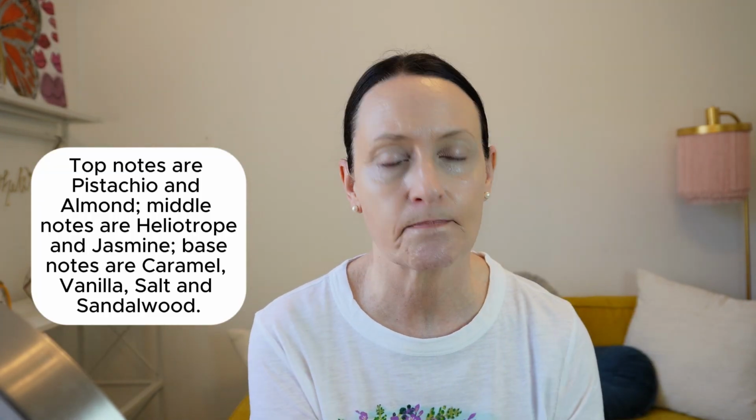And this is the perfume. It says it's pistachio and vanilla. I love it so much. It just makes you feel warm and summery. It's the Brazilian Bum Bum line. I love their lip butter. All of their products are so great.